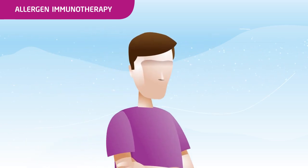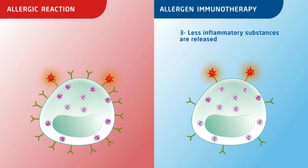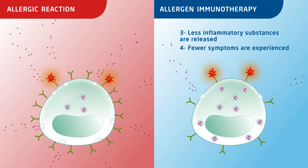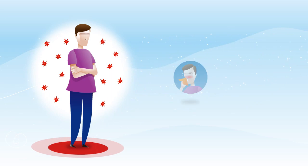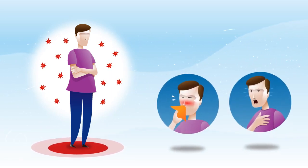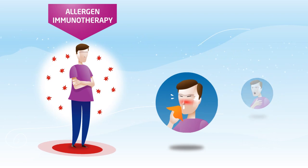How does it work? Allergen immunotherapy reaccustoms the body to the presence of the allergen and rebalances immune response. It reduces allergy symptoms or even causes them to disappear altogether. It can also prevent sensitization to other allergens and the onset of asthma. By acting directly on the cause, only allergen immunotherapy can offer a long-lasting effect.